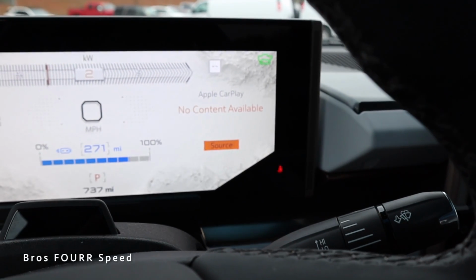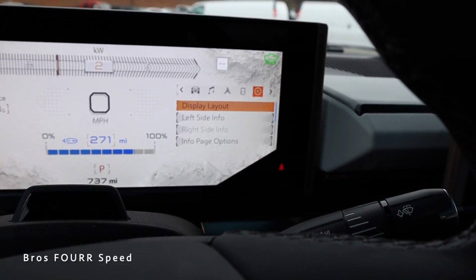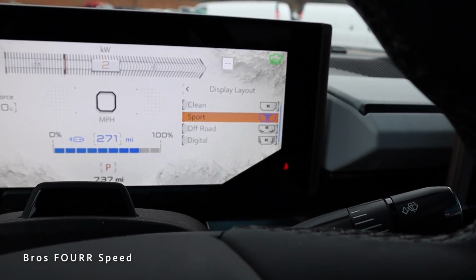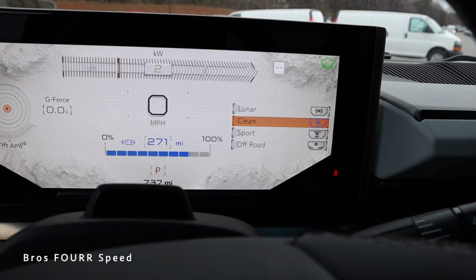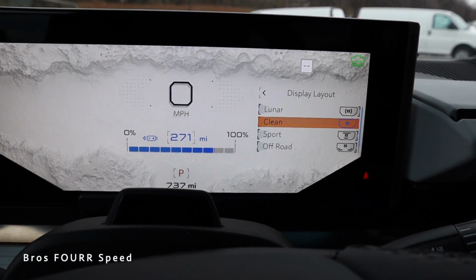So currently it's showing the Apple CarPlay. I can scroll over to the compass, even pull up phone when that is paired. There's different layouts that you can go into as well. So if I click on this, currently it's in the sport. So if I go up to clean, you will see the entire gauge cluster change. Pretty cool to see these graphics.